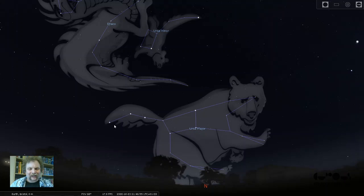But give it a go yourself. Have a look for Ursa Major tonight. Find the saucepan, see if you can find the rest of the bear, and then have a look for the North Star. Don't worry if you can't, but have a go, see if you can find Ursa Minor too. Well, I think that's enough of me rabbiting on for now.